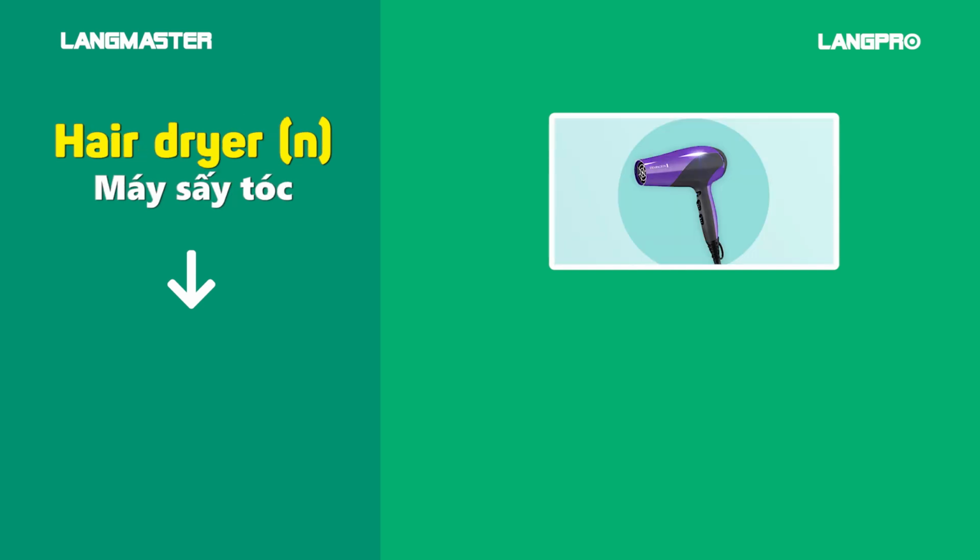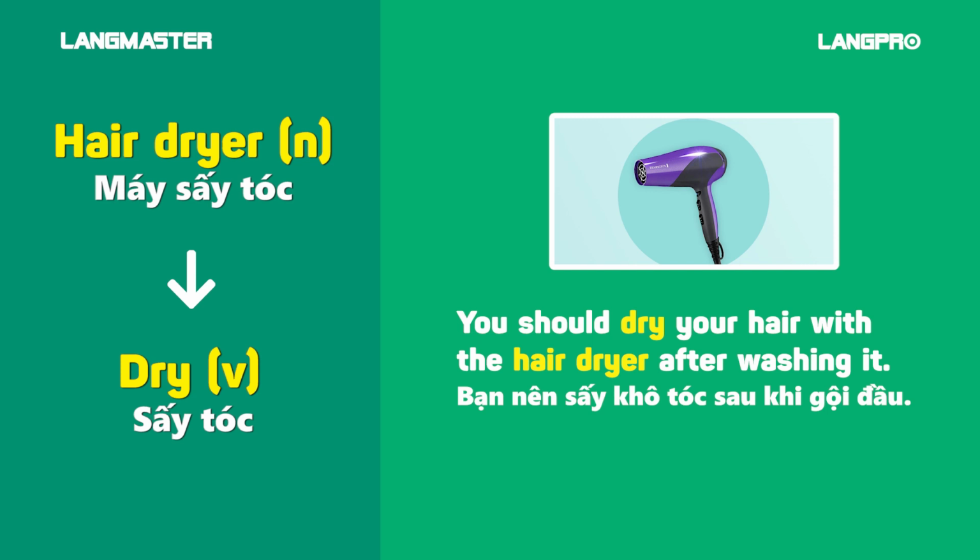Hair dryer. Dry. You should dry your hair with the hair dryer after washing it.